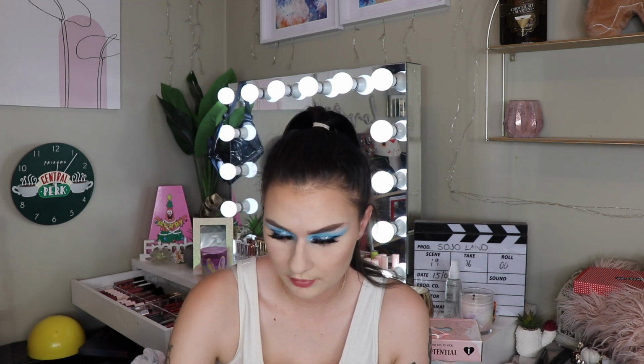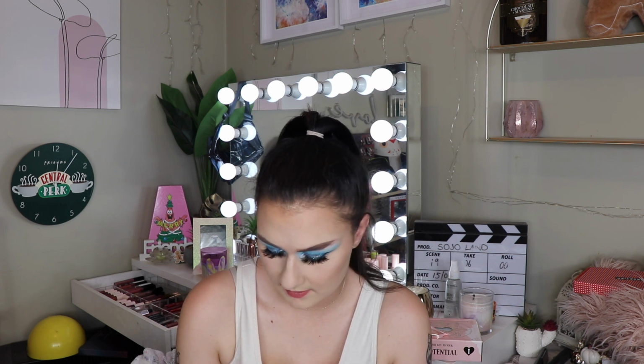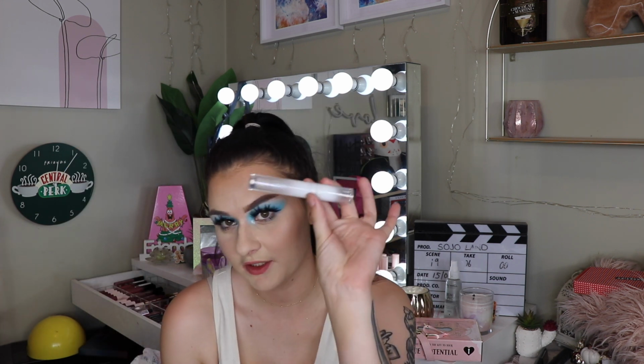I have some Morphe glosses. We've got one in Chill. And then we've got one in Pop. I have some Anastasia glosses. One in Summer Vibes and the other one in Honey Diamond. So those ones. Then I have a Lunar Beauty gloss in Enchantment.